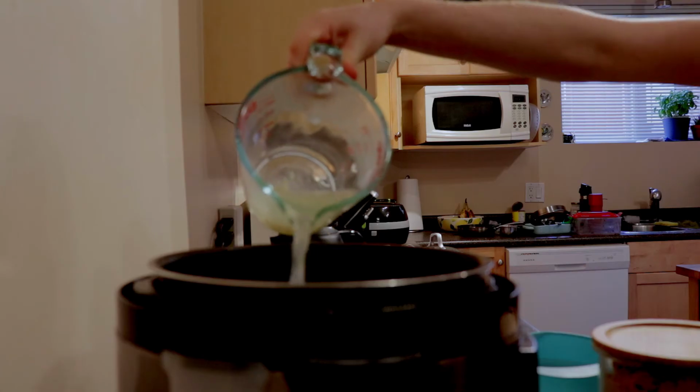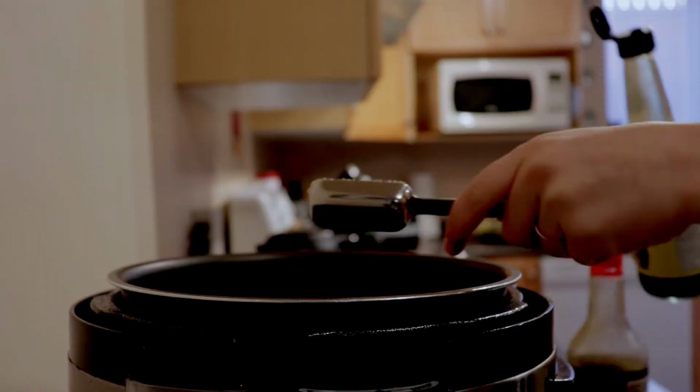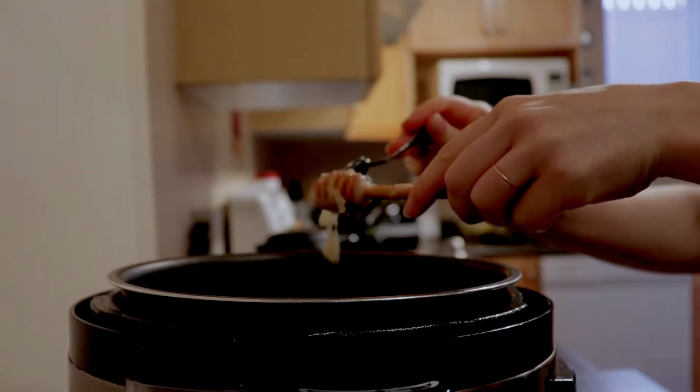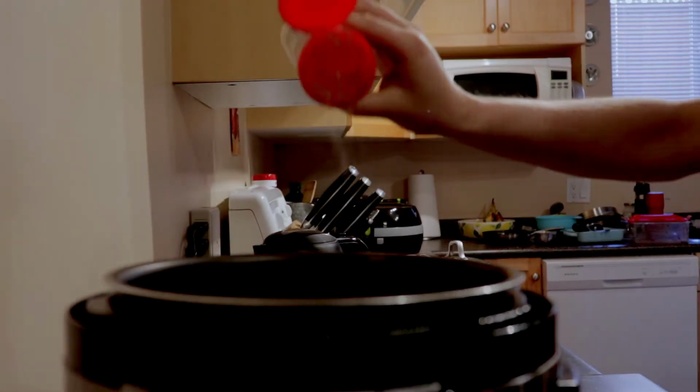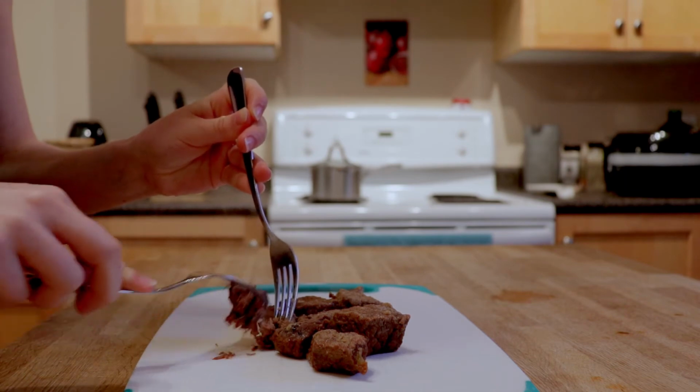I had these occasionally growing up, but I haven't made them since we've been married, and I've been wanting to have them for a while, so I decided to make some as a sort of treat for after the baby is born.